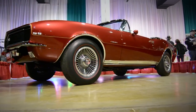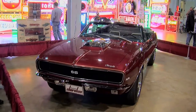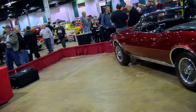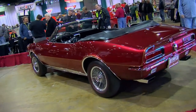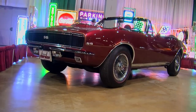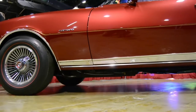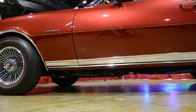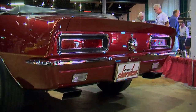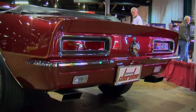We're going to start off our top 5 with a bang. It's an amazing car. It's a 1967 Camaro we featured in episode number 25, and it's called the Cherokee. The Cherokee was a GM styling exercise intended to generate excitement about the brand new Camaro and featured cool modifications and design elements reminiscent of the 1967 Corvette, like the split bumpers and the molded-in ducktail spoiler.